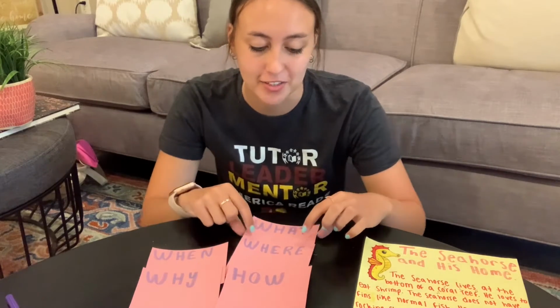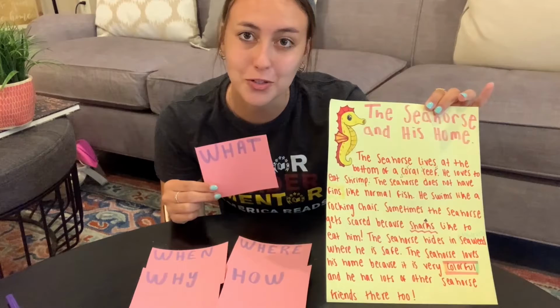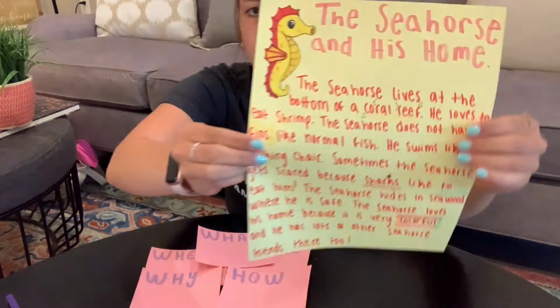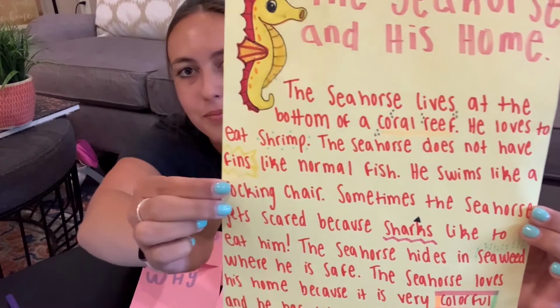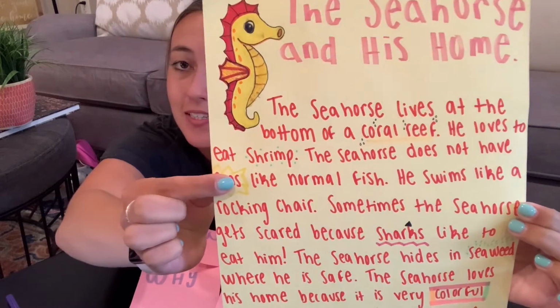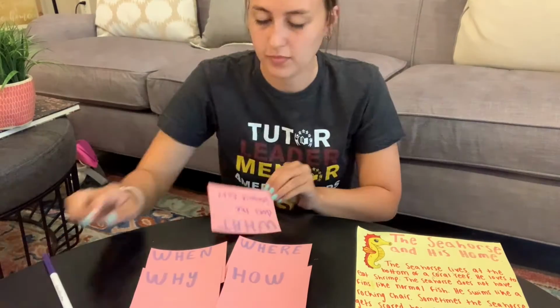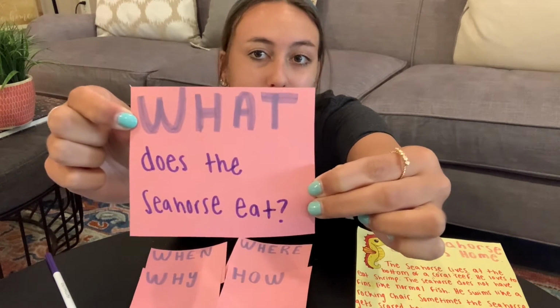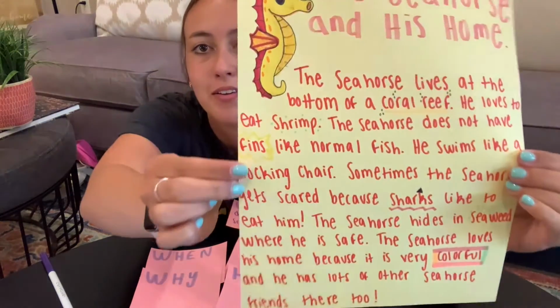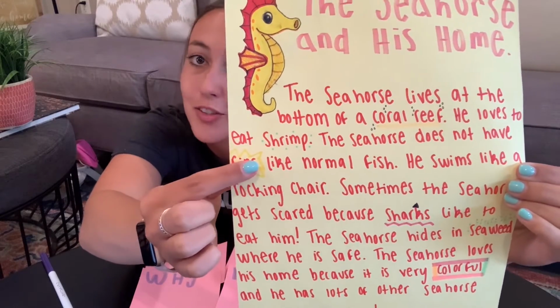Let's look at our second index card, which is the what question. Let's think back to our story at what happened within it. Let's think. We can say, what does the seahorse eat? I'm going to write that on our question card. Now, our question is, what does the seahorse eat? If we go back and look at our story, we know that the answer is shrimp because it says the seahorse likes to eat shrimp.